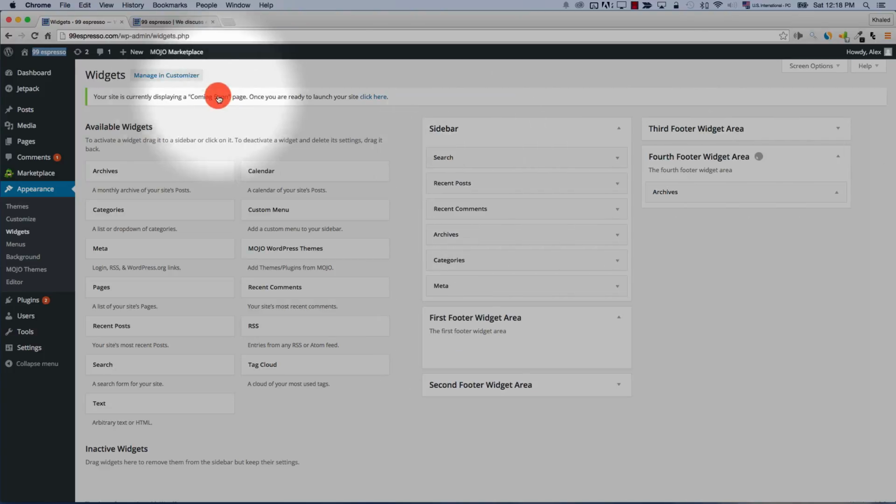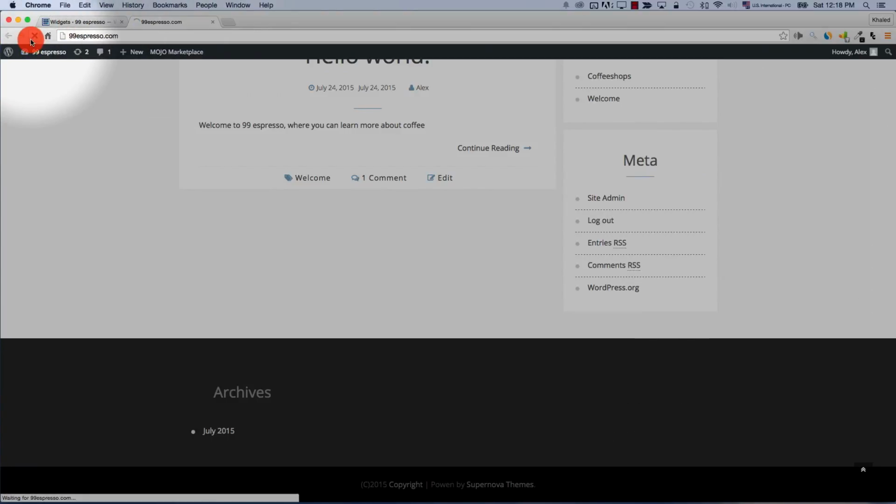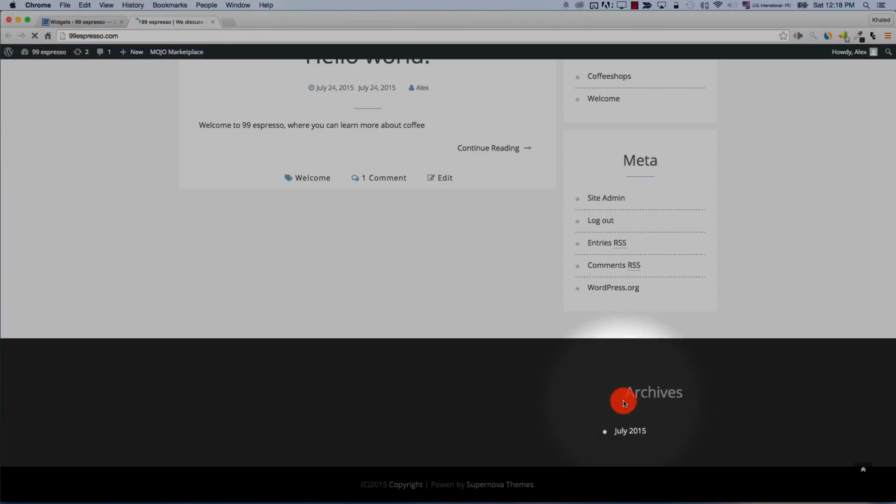notice that the widgets area doesn't need you to update the site. Simply by moving the widget, the site updates to accommodate the changes. So let's come back to the site and refresh, and notice that the archives went to the fourth widget area on the right. So this is the first, second, third, and fourth according to this theme.